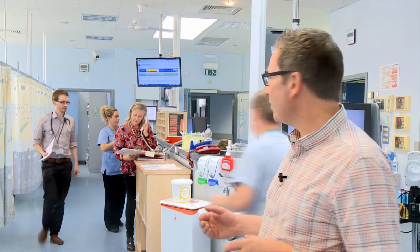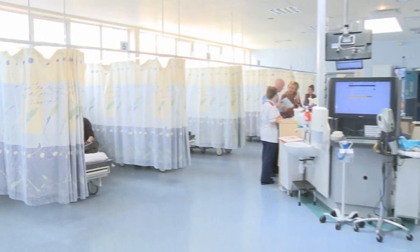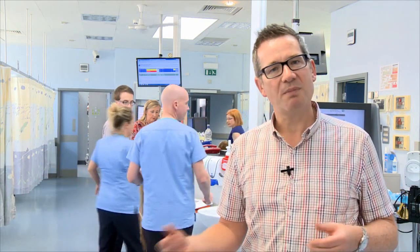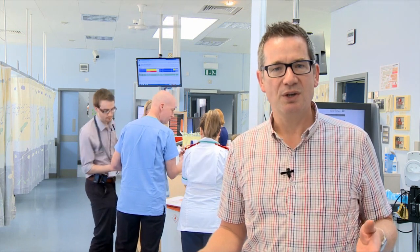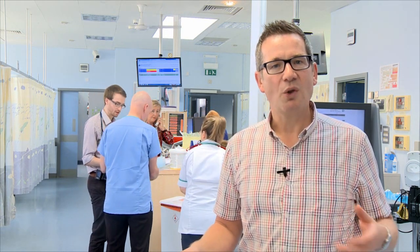In this area again, we have separate teams working. We also have teams from the wards coming down to give opinions on patients. So even though you may be waiting in here, there is always something happening. For instance, you could be waiting for results of investigations to come back. You could be waiting for a specialist from the surgical department or the medical department coming down to give an opinion on you. So we intend to have this as a very active place where things are always happening.